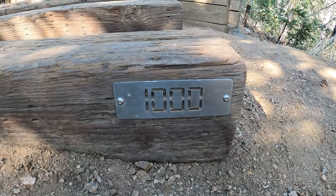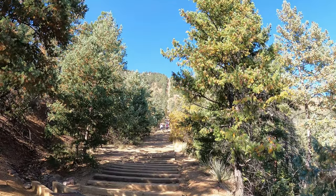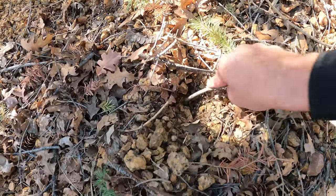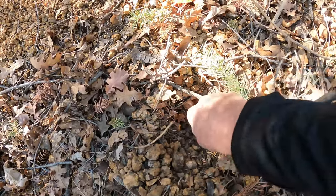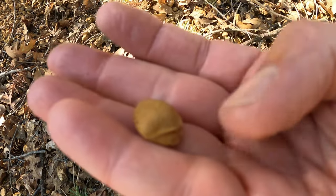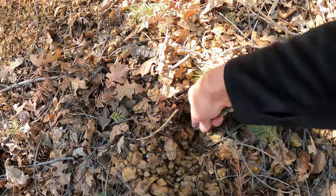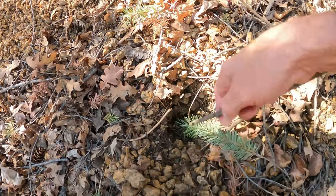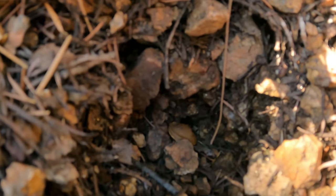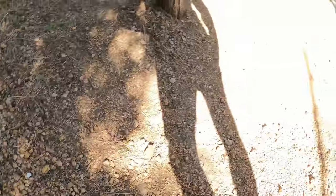Not halfway, but we got to 1,000. That's what's left. I think there's a false top up there too. Let's do it. All right, so we're at 1,000 steps, and I was given an apricot seed. So we're gonna plant it right here. We'll come back in a couple years, see how it did. Boom. There we go, right in there. Cover it back up. Right here is 1,000 steps. You gotta remember that.